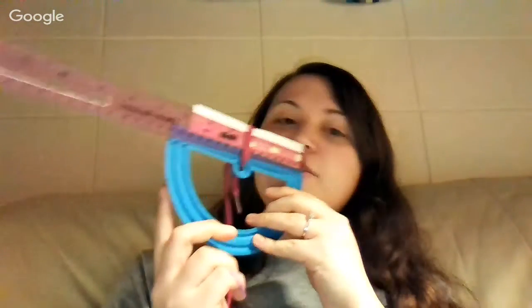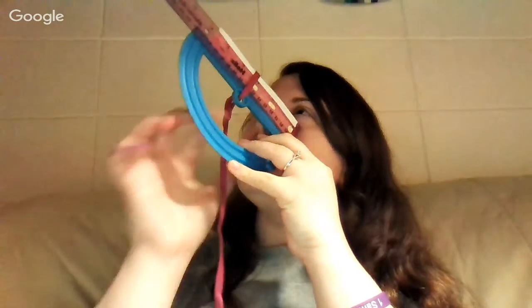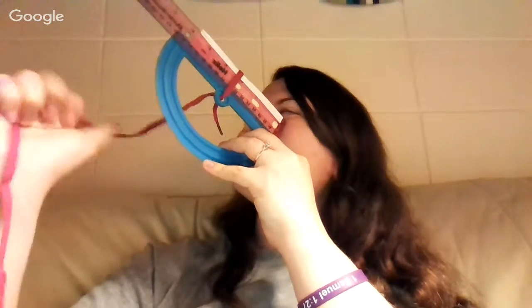To use this, you're going to go ahead and look down the end of your ruler, like in the telescope. Line up the end with the object you're looking at. So say you're looking at the moon. You line it up right with the moon. You take your string or shoelace, line that up to where the horizon is.